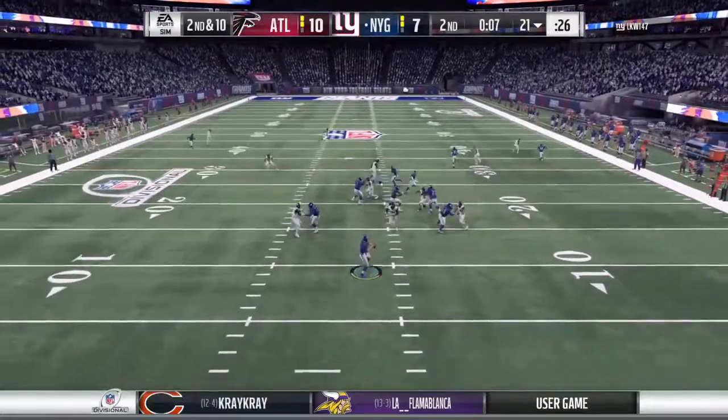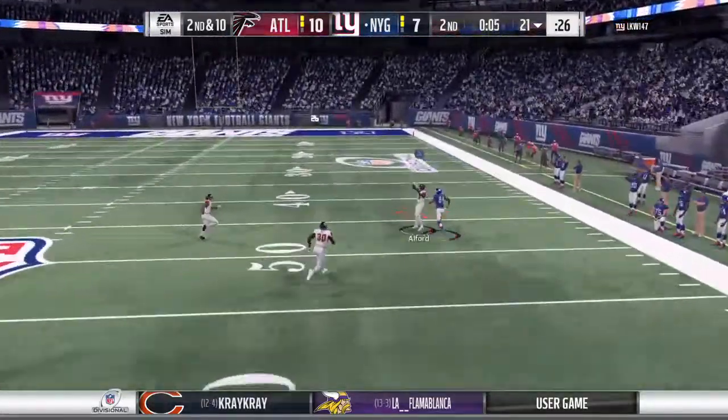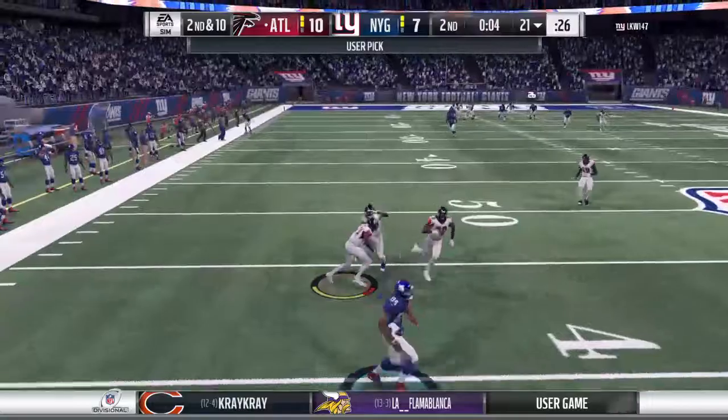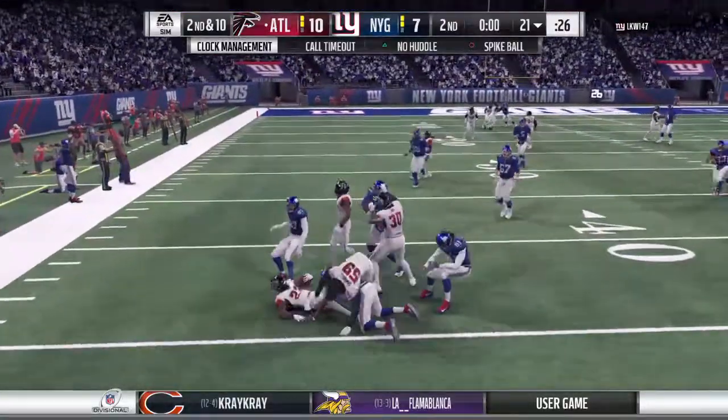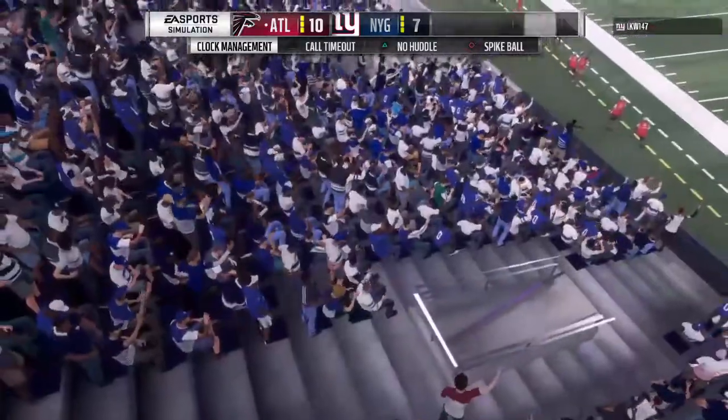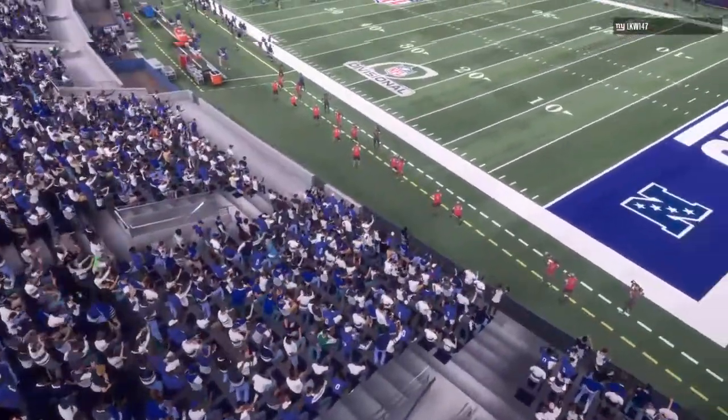Throwing again. Webb. He's going to look deep down the field. Into heavy traffic, and it's intercepted. Picked off by Robert Alford. And he will be brought down. His time is now run out on this first half of action.